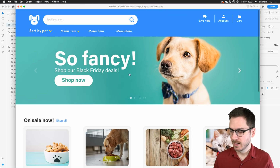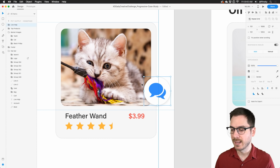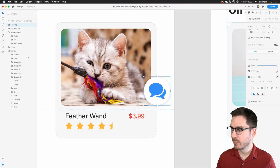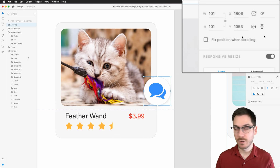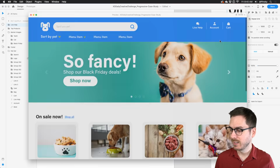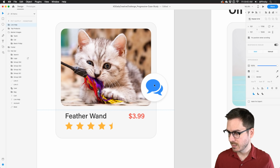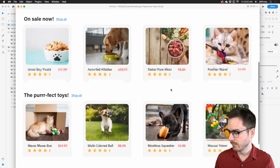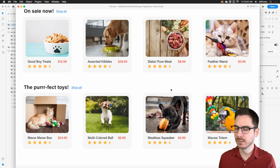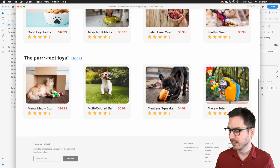Perfect. So again, as I'm moving up, it's also moving up with me, but we probably don't want that. So with that group selected over here to the right, I'm gonna turn on fix position when scrolling. And when I press play now, it doesn't move, it stays there. Now I might wanna move it just inward, just a little bit. Perfect. So now it's always there. It's probably a little bit too big, but I'm going to leave it.